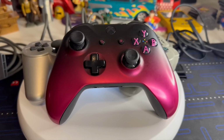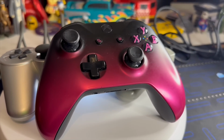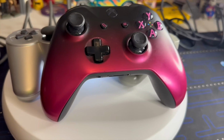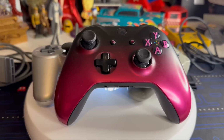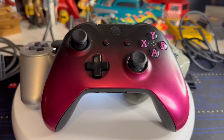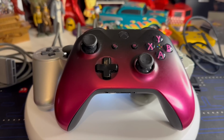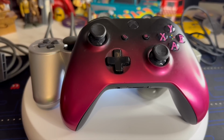So check this out. This Xbox One controller is absolutely beautiful. I love that gradient of purple, how it starts off kind of dark at the top and then fades into a lighter purple. It's just beautiful. It absolutely shines. So I got this controller and then also these two PlayStation controllers for $3.99. I'm guessing I probably got $60 to $65 worth of controllers here. So that is an unbelievable great score. And this controller here alone is selling for between $30 and $40.